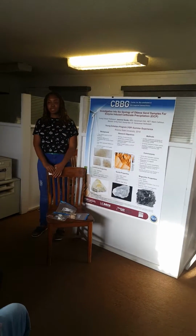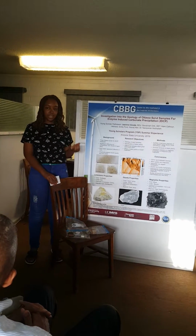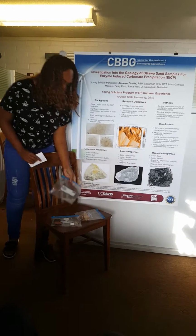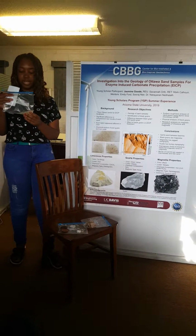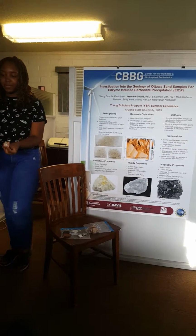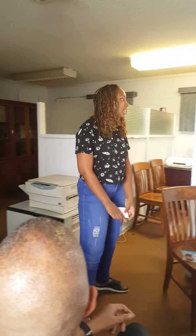Enzyme induced carbonate precipitation is where they take the enzyme of a jack bean and they take sand and put it in the enzyme and they create sandstone. So here's the sand and the sandstone.